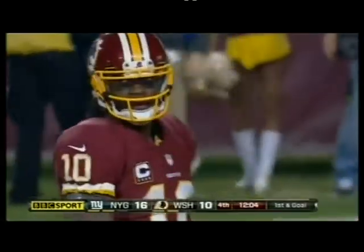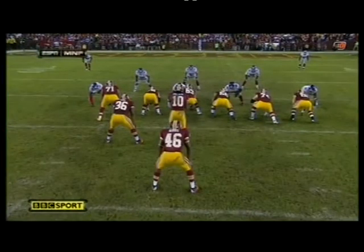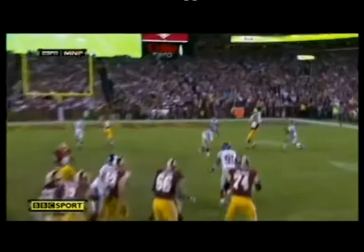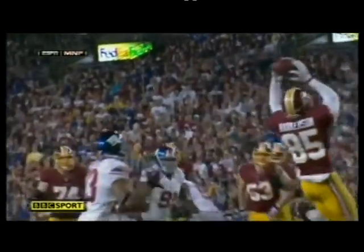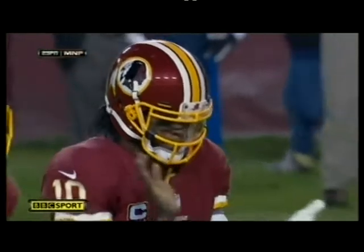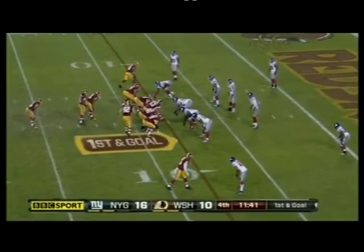All that experience at Baylor in the shotgun pays off for Robert Griffin because he can throw the quick game in the shotgun. Watch him catch and release. Punch, reach, throw the quick game in the shotgun. Ball's thrown a little bit high, but RG3 can catch the ball and get rid of it quickly and very accurately in the shotgun, and that's not as easy to do as people think.